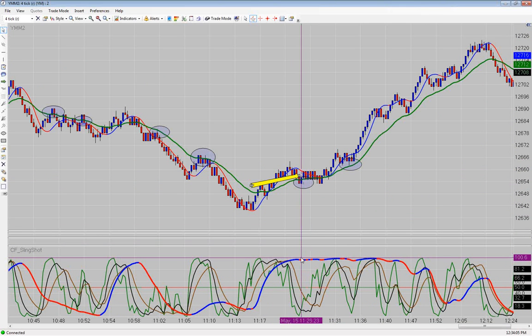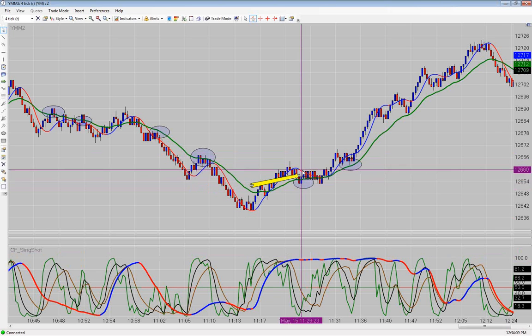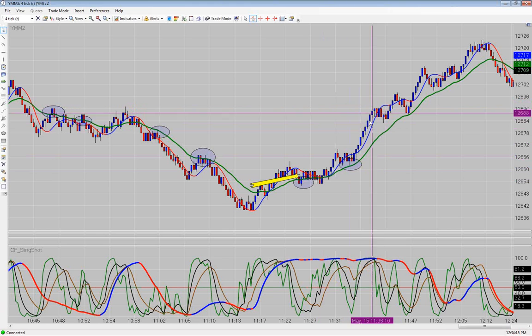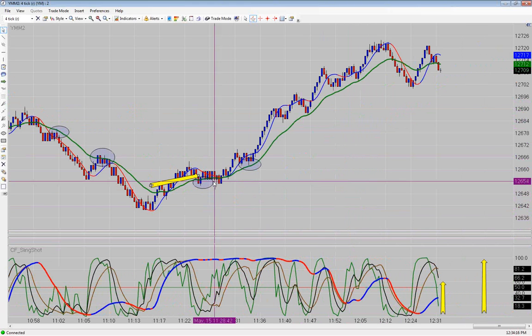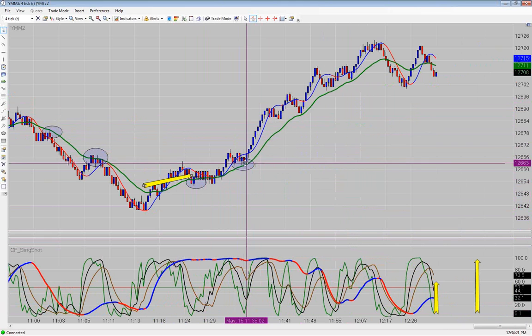The cycle was flattening out. Though it was blue, everything was blue. Well, actually on the upturn, this was red and this was red. But this would have been like a B-type trade. You ended up staying in it for a while before it moved up. Now you can see there was the opportunity to enter it here and just stay in it up to here. That would have taken about 10 minutes.